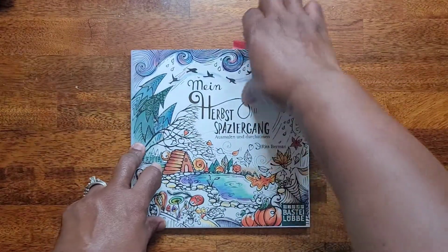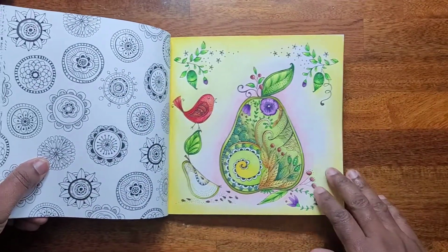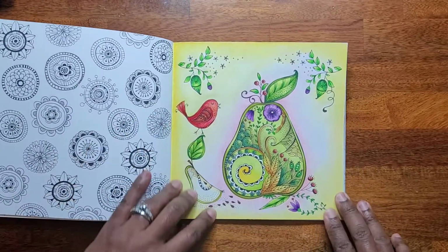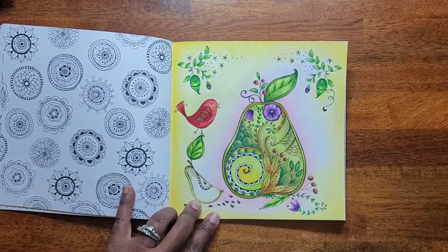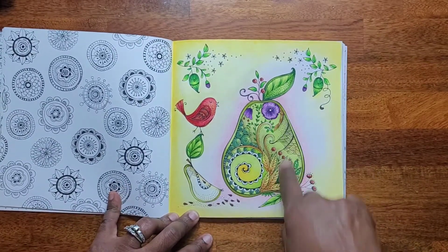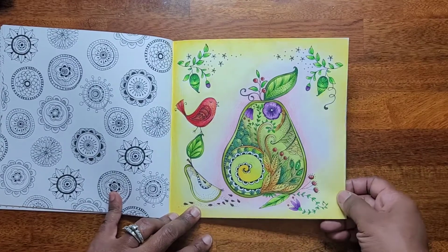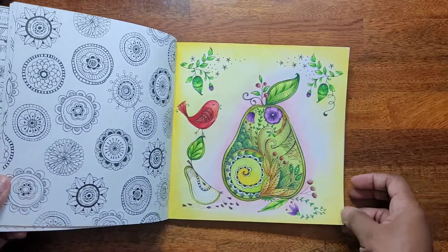All right. Next, I colored in Mein Herbst Spaziergang by Rita Berman. And I did this pear page. Not too thrilled with my background. I tried to do something, it didn't work out, and I said, forget it. I was gonna paint it all black. I said, no, just go with it. But I do like the way I colored the pear and the birds. So, you know, not every page that I color is gonna be something that I really like, but I'll still share them with you sometimes. Just depends on how bad it is.